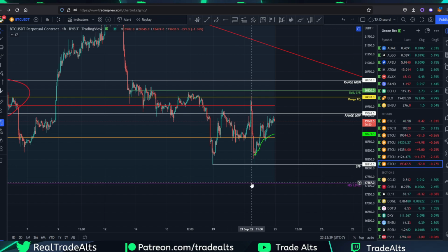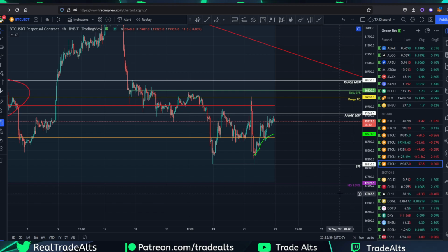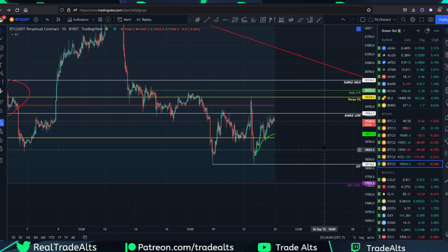I don't think that's what's going to happen, but it's certainly possible. But if we take out this low here at 17,500, I do think that we drop substantially. And the next area of interest for myself would be 15,400 to about 16K. It's a little bit of a zone there. You have a nice naked point of control sitting at 15,400. And then there's some other decent confluences there, which I'll go over in a separate video because I want to keep this video a bit on the short side.